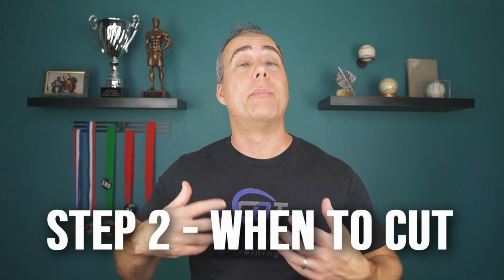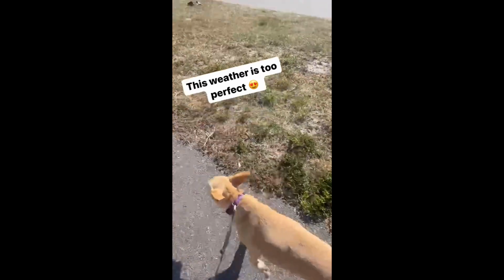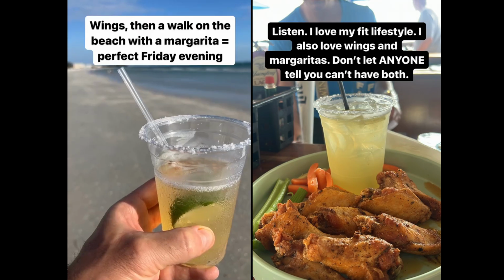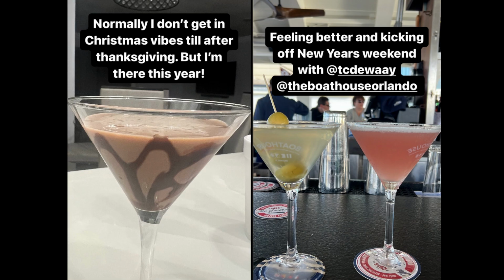The second thing you want to do is figure out what time of year is the best time to do this. Most of us have certain times of the year that work better than others. Like for me personally, when I'm cutting, I like to do it in the very beginning part of the year. For me in Florida, it's not too hot to go out and do walks. I like to enjoy having some drinks and stuff at the beach during the summer. I don't want to do it during the holidays. It's just a time of year that works well for me.